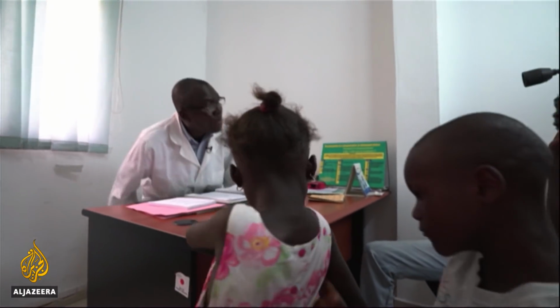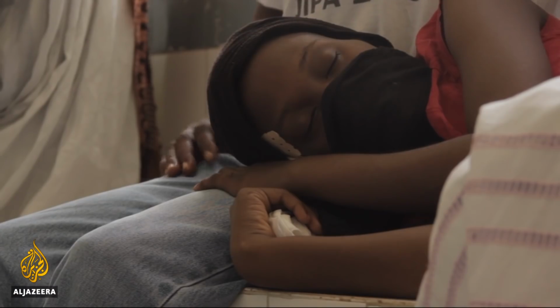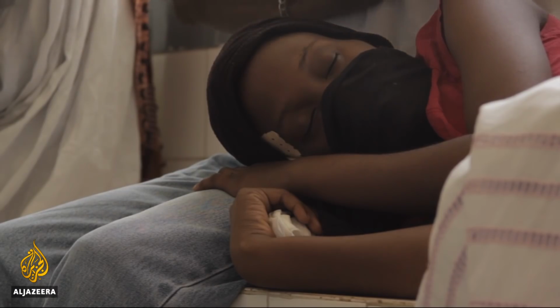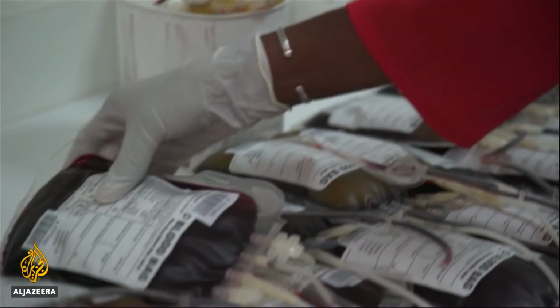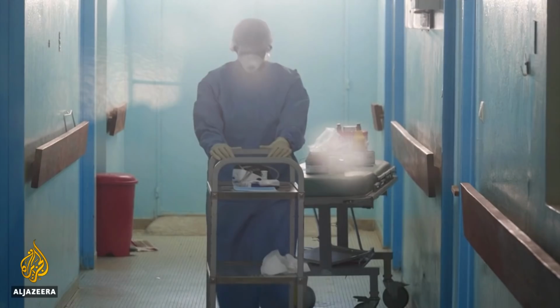Over 3,000 children died of pneumonia last year in Senegal, thousands more from malaria. Coronavirus is one of many deadly infections the country is dealing with. Lessons learned from the AIDS epidemic and the recent Ebola outbreak were key in Senegal's strategy in dealing with the pandemic.